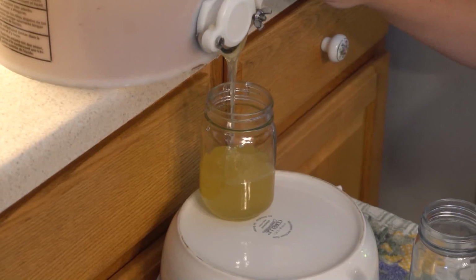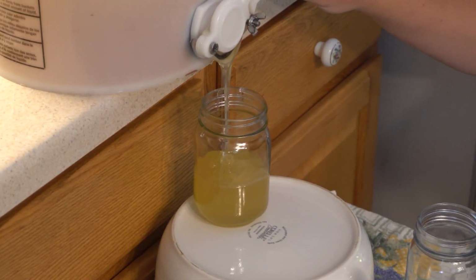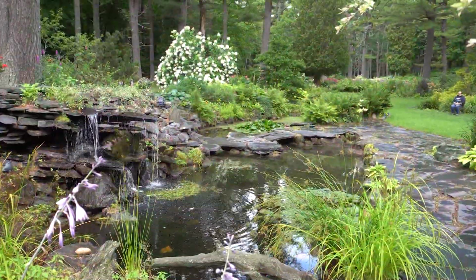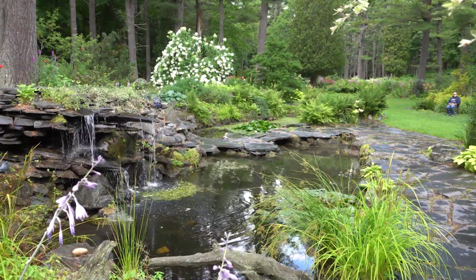Welcome to Discovering. Tonight we'll finish up our bee season with a look at how the honey gets from the hive to the jar. So this is the first of this year's honey being bottled. And we'll get a lesson on the amazing life of bees. Then we'll pay a visit to Carp River Garden. Stick around, it's Monday night and time for Discovering.